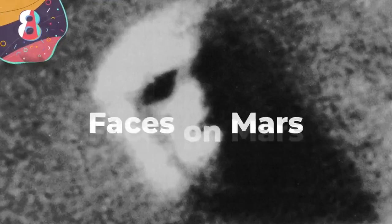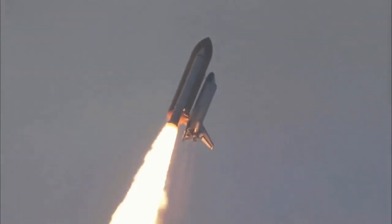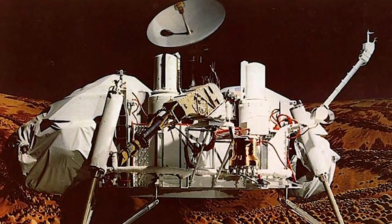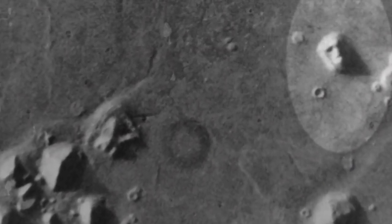Number 8. Faces on Mars. In the early days of space exploration, a NASA probe called Viking 1 was orbiting Mars to take photos to help Mission Control decide on a landing spot for Viking 2. When the images came back, the world was stunned to see what looked like a giant face that was almost 2 miles long protruding from the ground in a region called Cydonia.